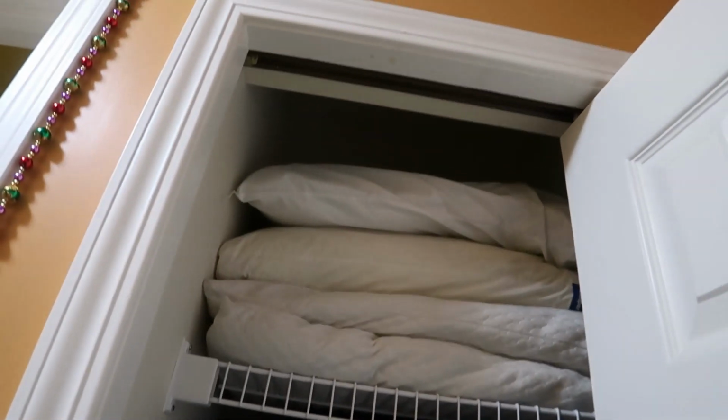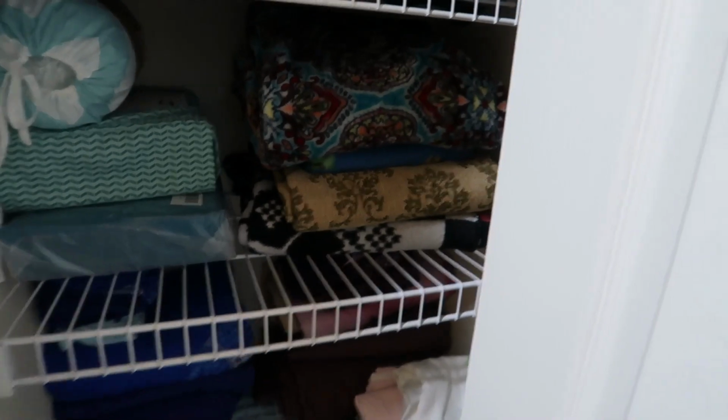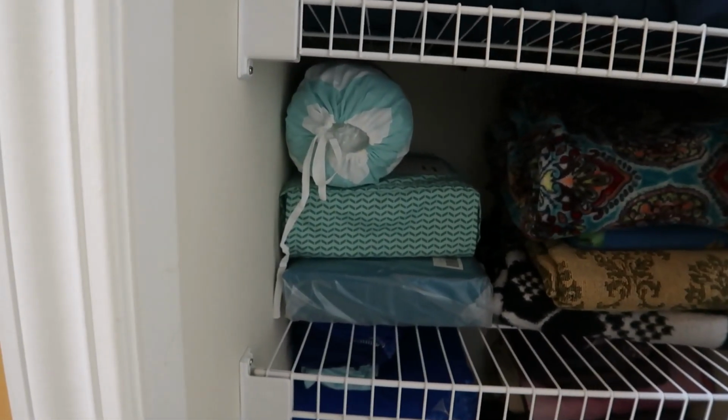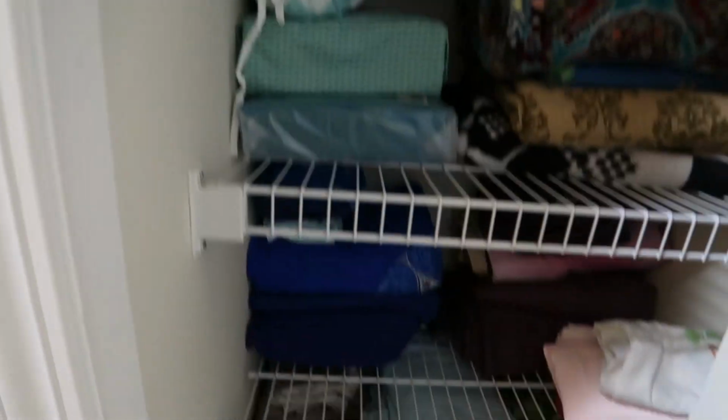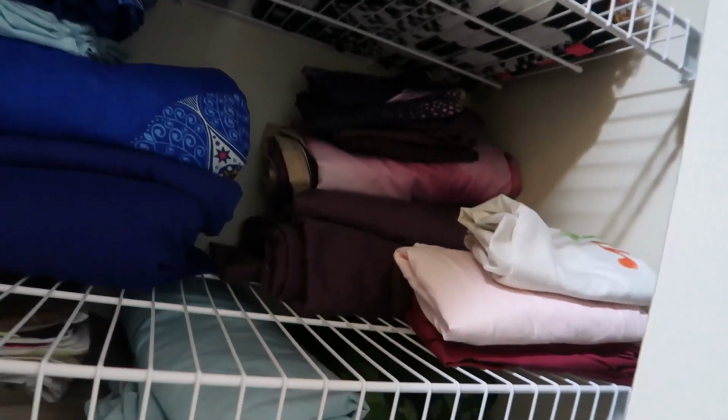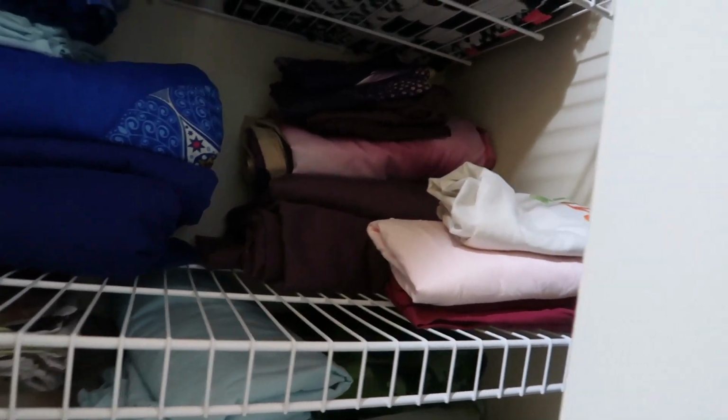I don't know if you guys can see it. There's extra pillows, extra bigger blankets. There's two in there. Couch blankets, like small blankets I use on the couch. New sheet sets that we've got, our normal sheet sets we use, my blue set, little Sean's purple set. Extra pillowcases. Down here is another big blanket.